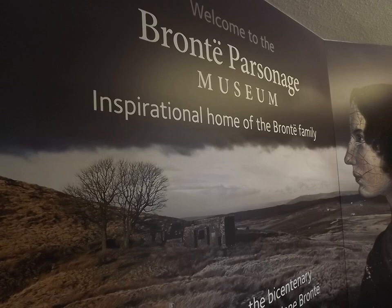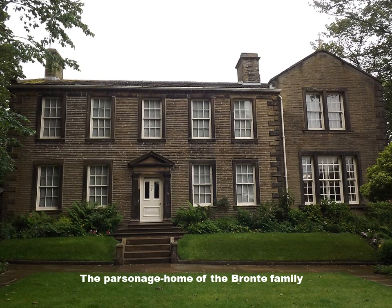Their short lives are on display here at the museum and were very eye-opening to me about the tragedy that they had in their lives. This is the parsonage and the home of the Bronte family. Unfortunately, their mother passed away when they were young, and the father, the three girls, the brother Branwell, and their aunt all lived in this beautiful home.